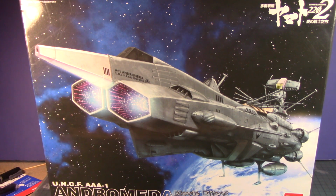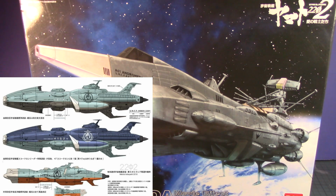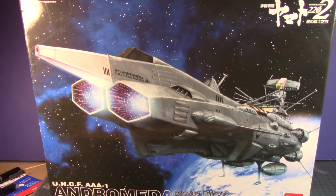Now, this is the first of its kind, even though the Earth Federation were rebuilding their fleets and using their existing ships from the original series. But this one is the new ship, which utilizes the new double barrel wave motion engine cannons. It's a bit of a to-do happening in the anime, so if you haven't watched it, I would recommend searching it out. So I'm going to stop right there and stop spoiling it.